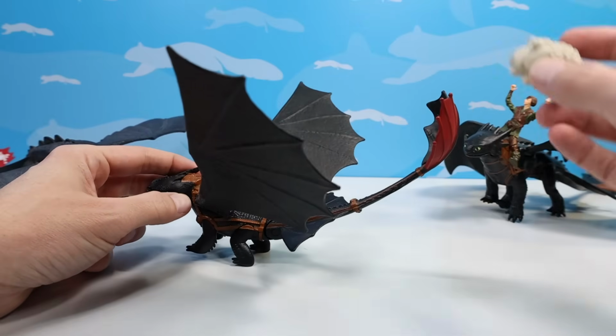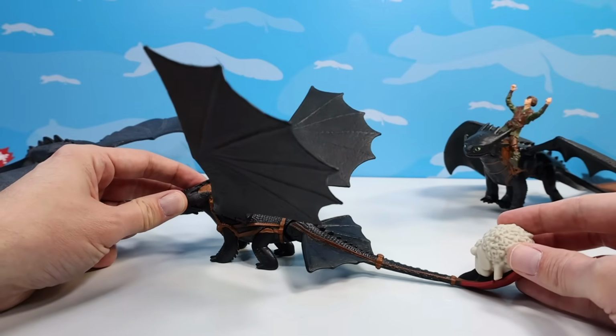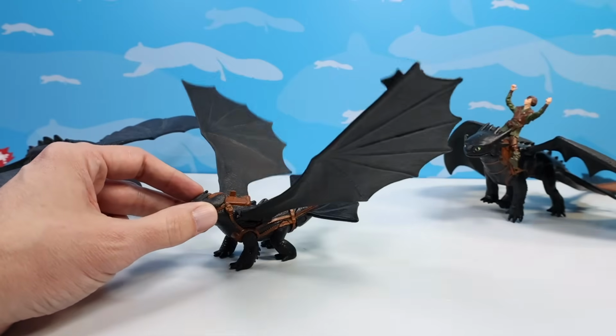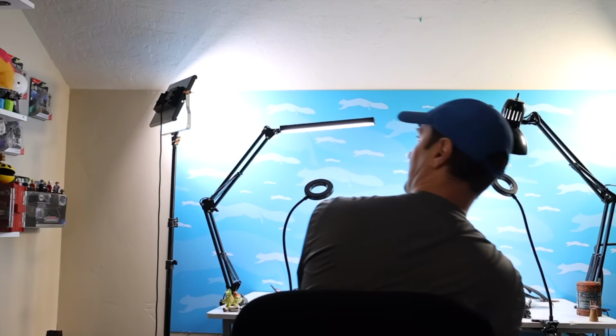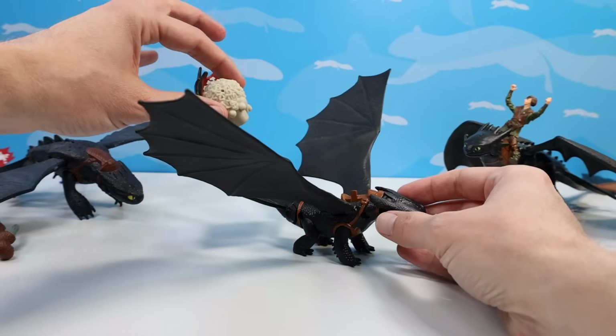Here is the sheep, and here is what we do. Get that sheep on that catapult, hold this down tightly, and maybe ratchet back for a little extra. Here we go, 1, 2, 3. Oh my gosh! I gave that sheep a flingin'. I don't recall ever doing it that strong back in the day. Let's give it another go.